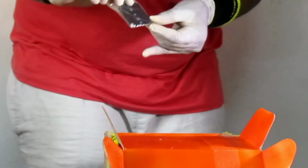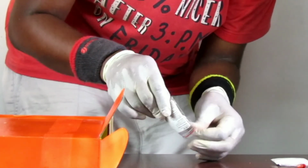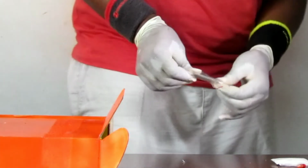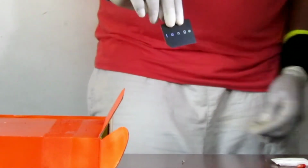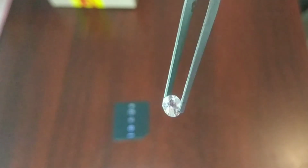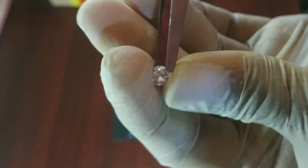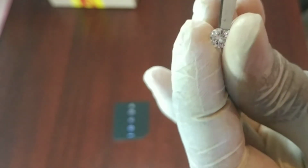And what is this? Oh my god, guys, this diamond. I think it's a real diamond. It could be worth a lot of money. And the brand is, I guess, Lange. This diamond is from Lange. As you can see in a close-up shot, this is a real diamond, guys. It could be worth a lot of money. I think I got my money back, guys.